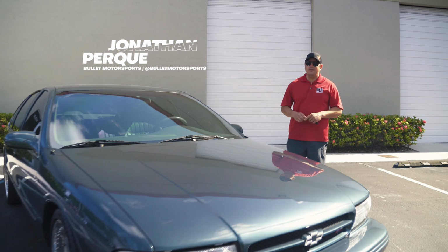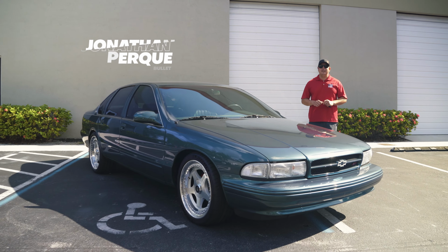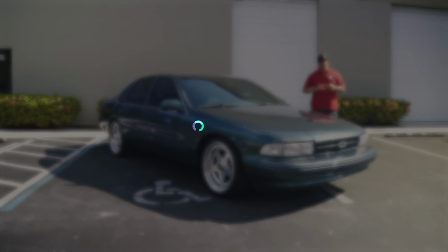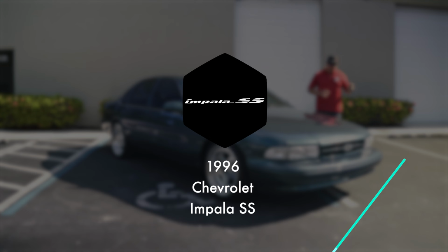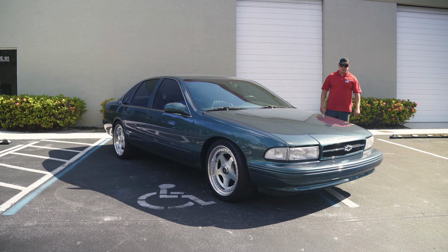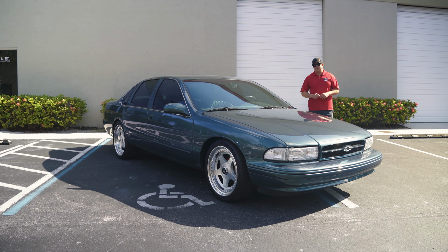Right next to me we have a 19,000 mile 1996 Impala SS with tasteful modifications. So I'm sure you're noticing the wheels, 20-inch wheels with original centers. So they modified the center sections and put a deep dish on there. It looks beautiful. Paint is extremely nice.